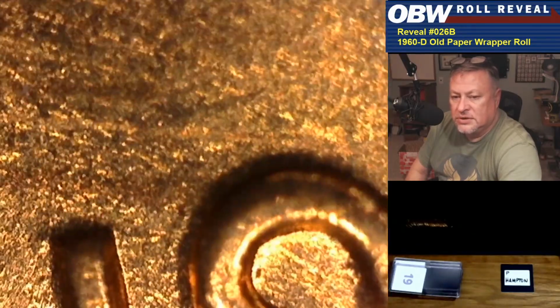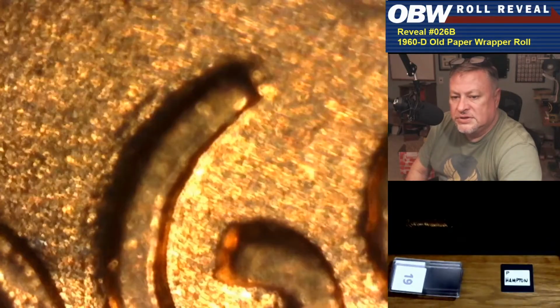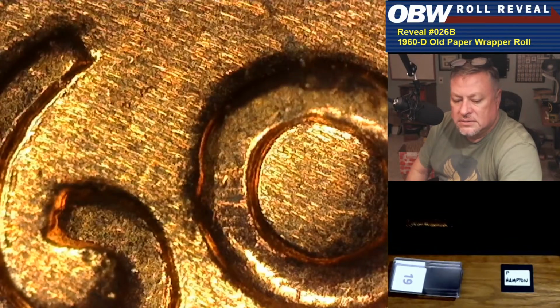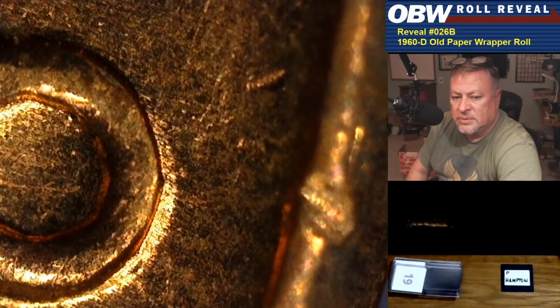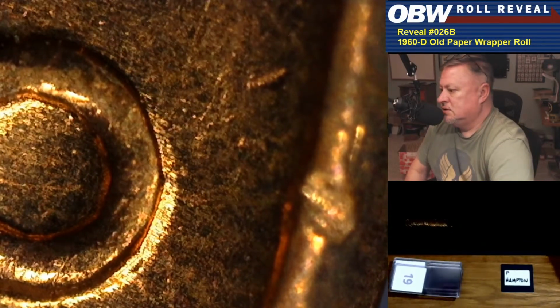It goes down here through the date. That's it going right above the 9. Right through the 6 of the date, through the 0 of the date. There it is coming off the rim, just outside the 0 of the date. I have no idea what this is. No, not from a feeder finger. Can't be the feeder finger.